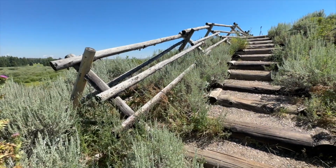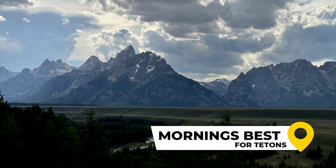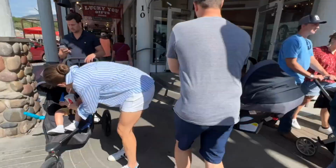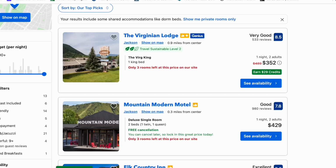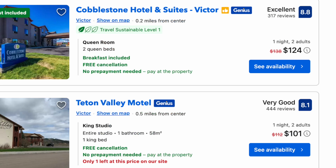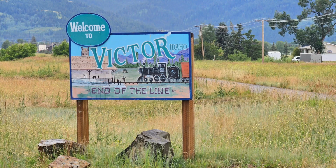As for timing, mornings are your best time to photograph the Tetons when the sun is beating down on them. In the afternoon, the Tetons are shaded. Do know that Jackson is a very expensive place to stay, and many people will go over the mountain pass to Victor and the Teton Valley, where rooms can be as much as 25% of what you would have to pay in Jackson. Plus, you get to see the other side of the Tetons and some amazing skies, so stay tuned. I will show you Victor in part 2 of this episode.